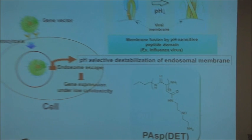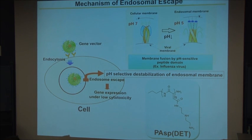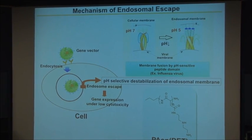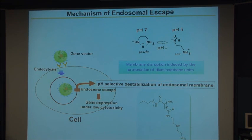Because there is not so much time left, if you can allow me a few minutes, I would like to show you briefly the mechanism. As I mentioned, in the case of the virus, special peptides play a role in endosomal escape. But our system is more simple. It just undergoes protonation, from single protonation at pH 7 to double protonation at pH 5.